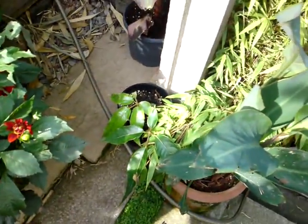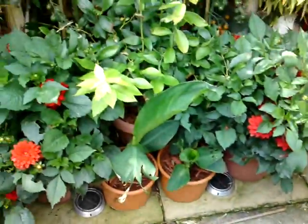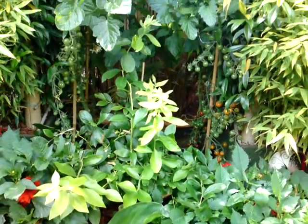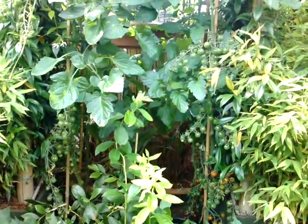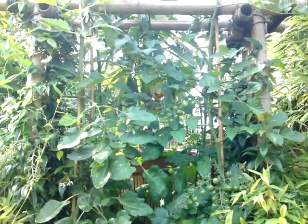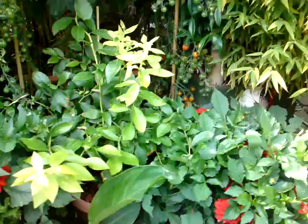I don't know if it'll ever really get back up and going properly, or if I'll ever have anywhere to put it in the garden either. This needs reorganising next year. It's just too crowded. Can't get to anything.